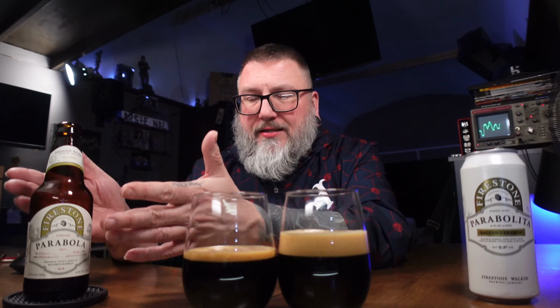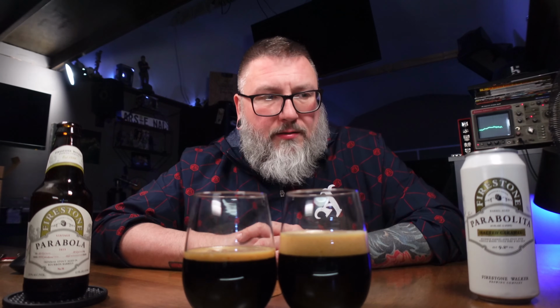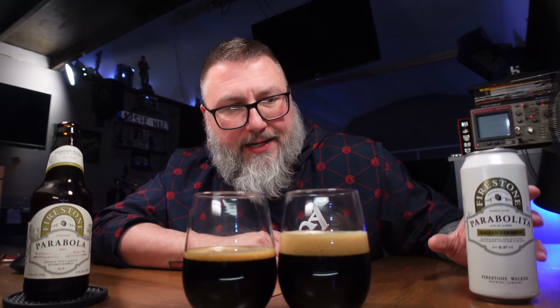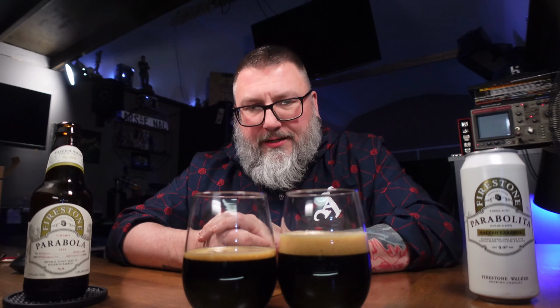But anyway, always love the old school branding. Even when, this hasn't changed really from the 500 ml bottles. Smaller bottle, kind of replaced over here with this kind of tricky, kind of inverted gold and black. It's like black and gold, but mostly white can. Anytime you give me gold and black, I'm usually quite excited.